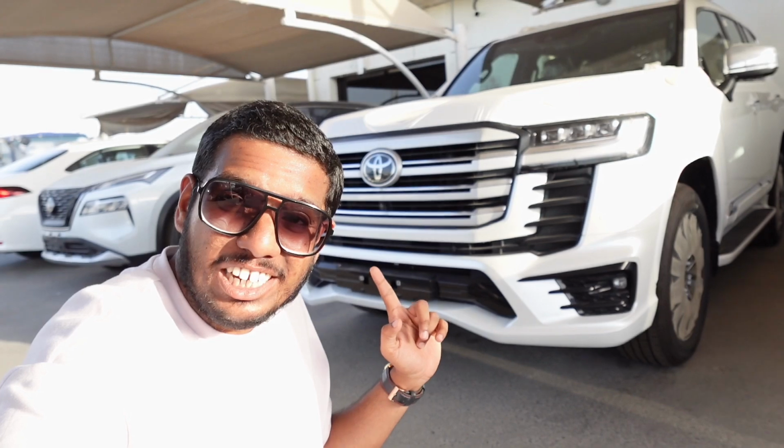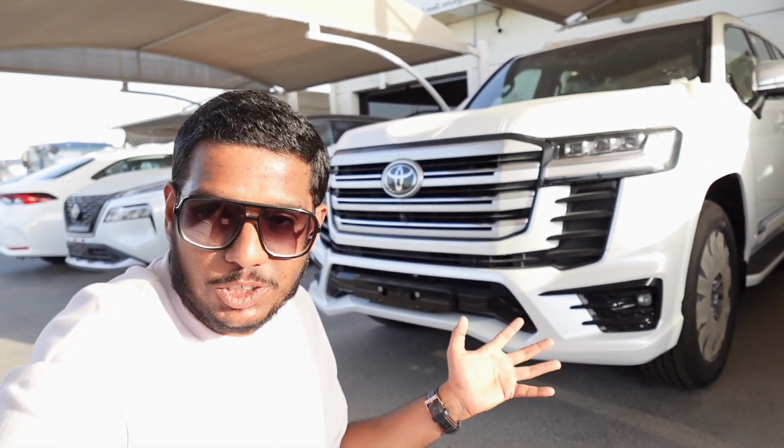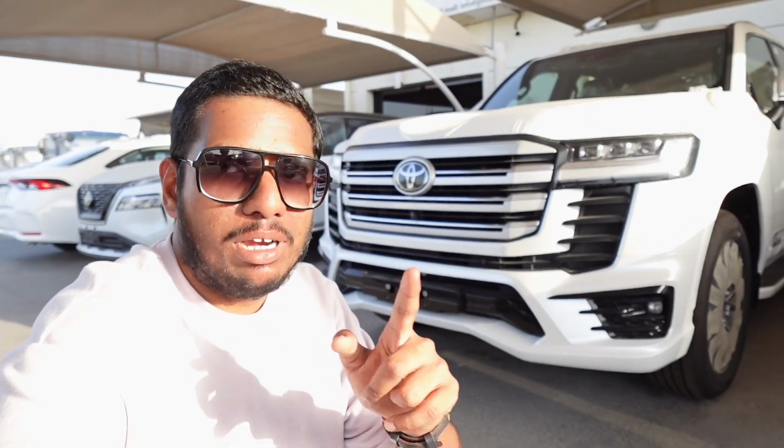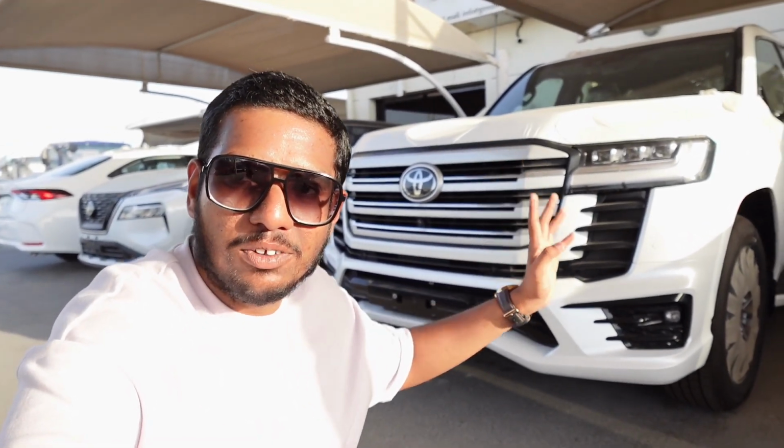This is basically the Toyota Land Cruiser, the mighty Land Cruiser, the godfather of all the SUVs in the market. Tell me if I'm wrong. This is the vehicle which most of the politicians use for their rallies and all in India. A lot of security, a lot of respect for this vehicle, because it's not just a Land Cruiser, it's a status symbol. Not just an ordinary car, it's a status symbol for a lot of people.